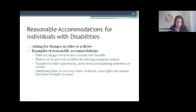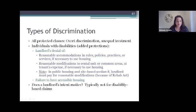Does the landlord's intent matter? Usually not. It's not that they intend to discriminate, but they do. That should be enough. Next slide.